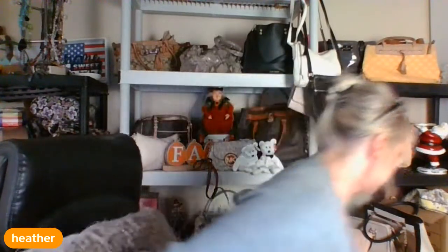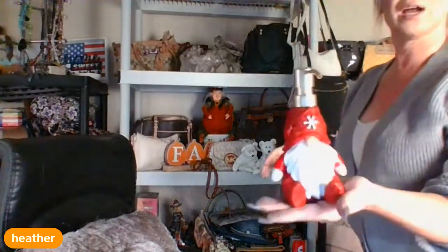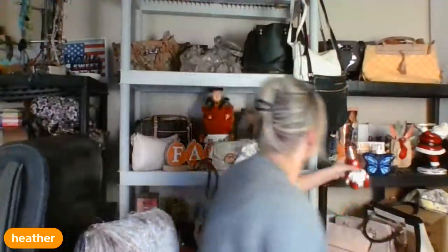What else? Show you what's on the shelf. I've got this little guy here. He's empty. But if somebody wants this little guy, I would do buy it now of $10 on him. He's got a little glitter on him. So that's buy it now, 10, first come, first serve.